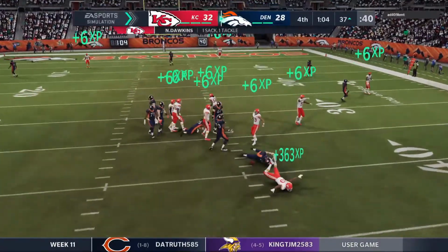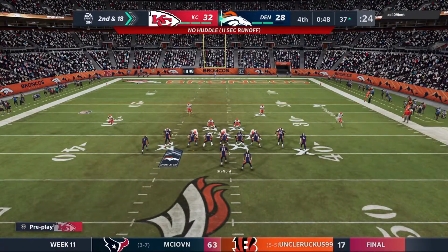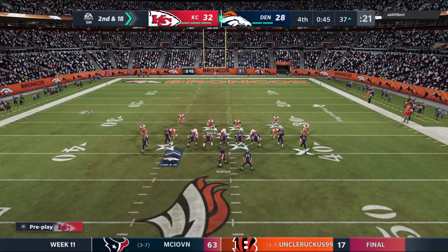And he can't get a throw away. He's taken down. So that complicates things a bit here. 18 yards to go now on 2nd down.